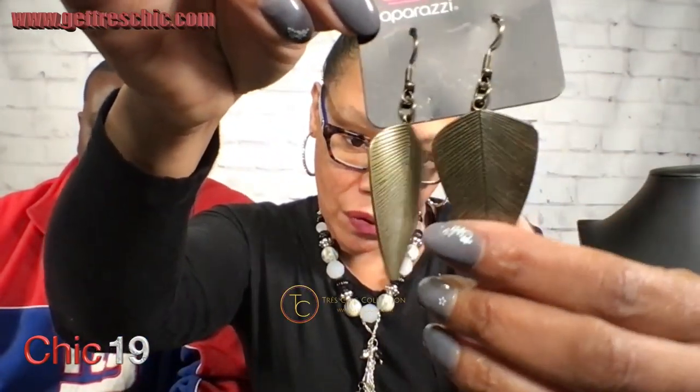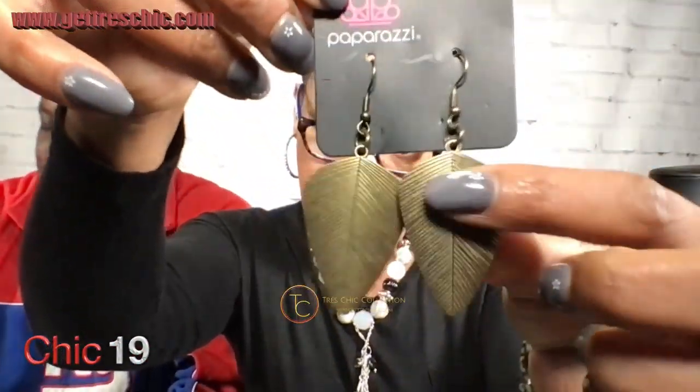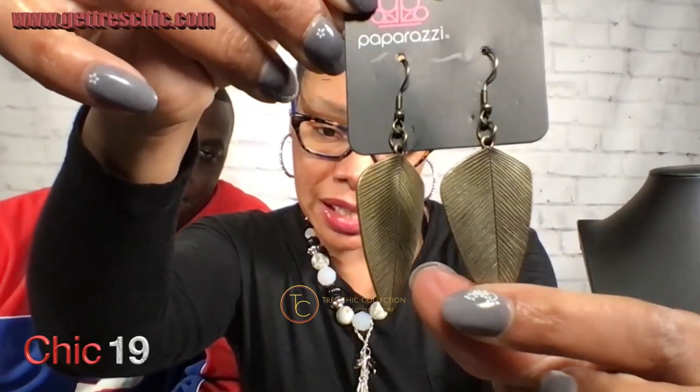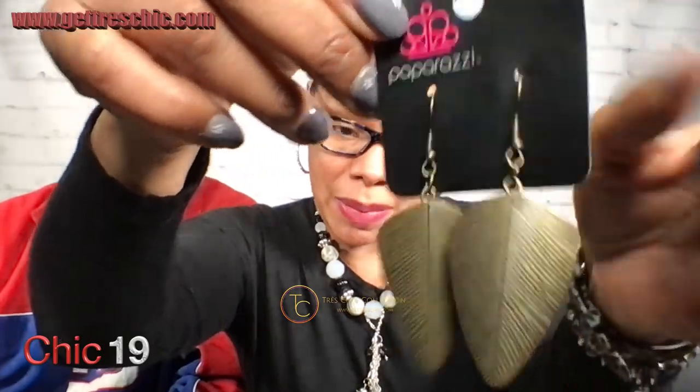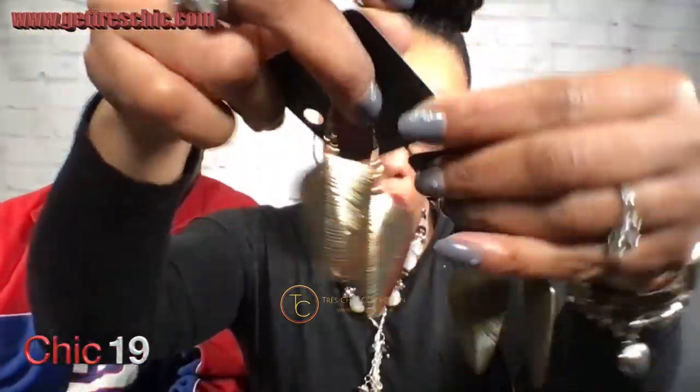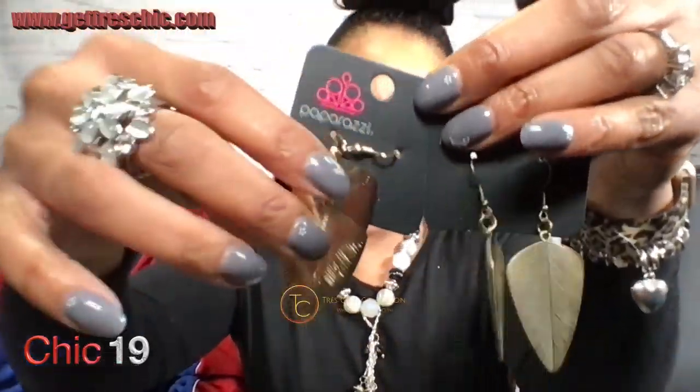What I'm loving about these earrings is the inverted leaf detail. They're really light too, not heavy at all. They aren't a fish hook back. They have this really nice leaf detailing. Not too big, not too small, but definitely making a statement. If you'd love to claim them in the brass, comment chic item number 19 brass. If you would love to claim them in the gold, comment chic item number 19 gold.